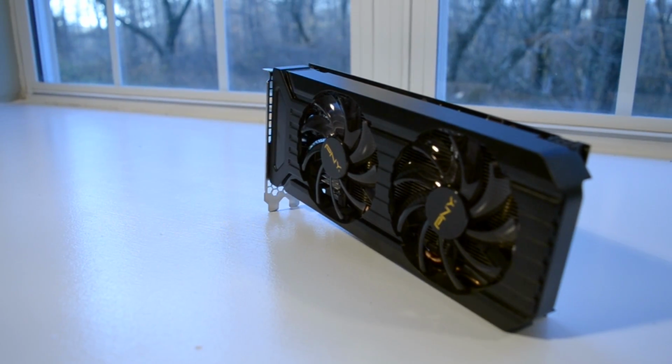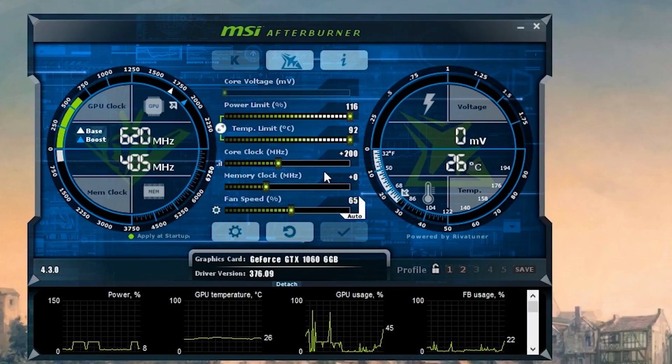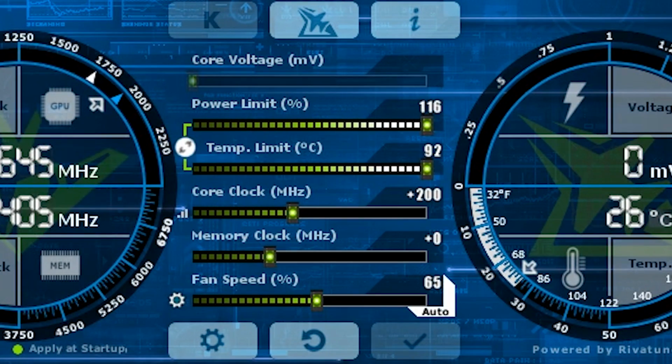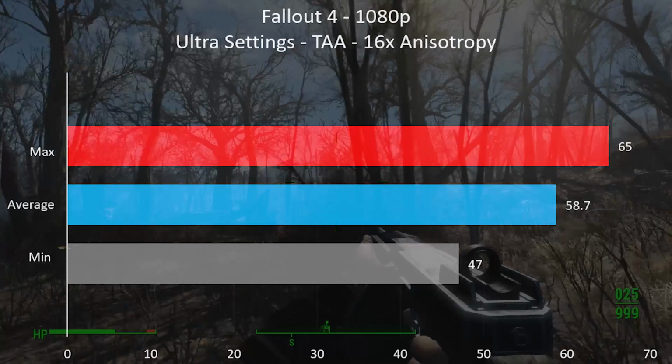My settings for these tests are 116% power limit, max temperature limit, clock up 200 MHz to 1908, boosting up to 2075, and the fans are at a constant 65%.